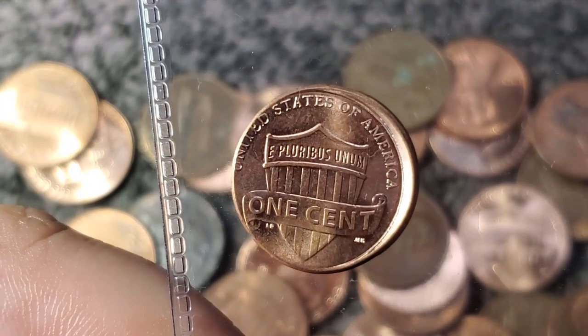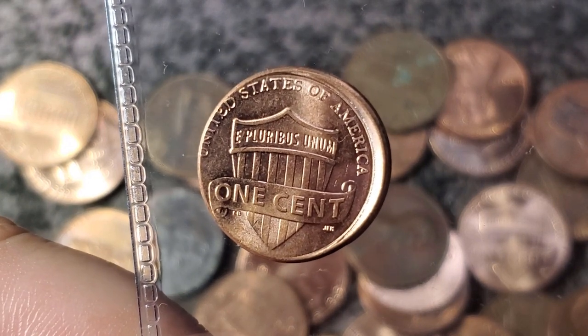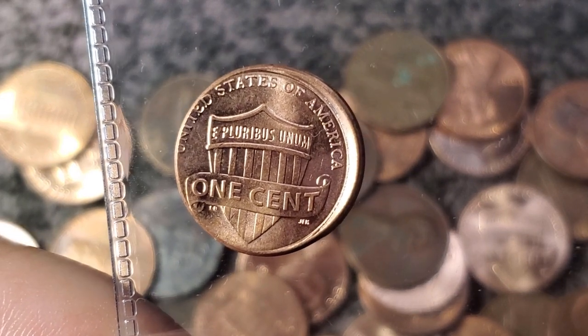But all right, guys, let's go ahead and move on to box number 2. We got 15 Wheaties in this box number 1. Nothing too crazy. I think the oldest was a 1935. But enough of me yapping on. Let's move on to box number 2.